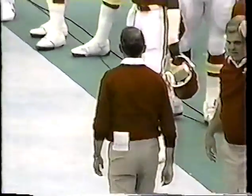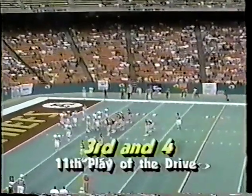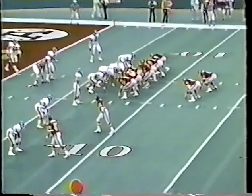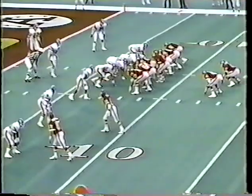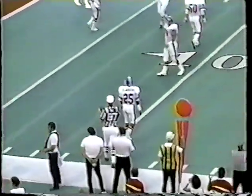Now Denver comes in with an entirely different defense. It looks like a little more beef up front. Some bigger guys. Expecting Kansas City to run the sweep. It'd be Parker far side if it is, Don. 3rd down and 4 for the first down. 3rd down and 7 for the touchdown. Stevens looks and throws it away. So that brings up 4th down, and the kicking team comes out.